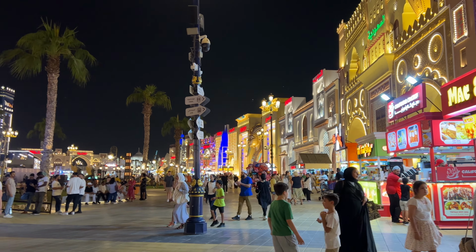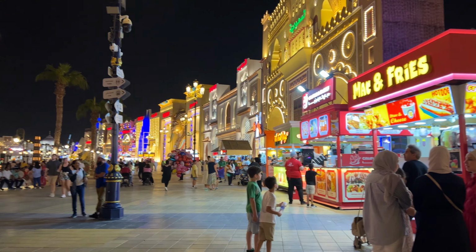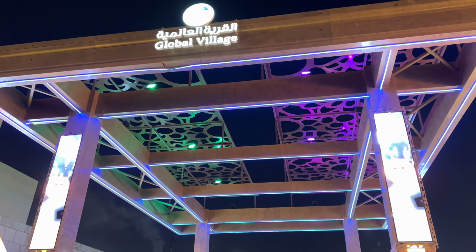This is like a really big open area when you first walk into Global Village. You have signs everywhere because you definitely need them because you can get lost pretty easily.